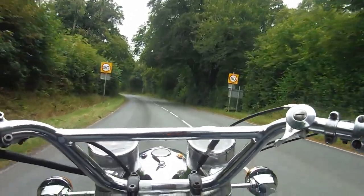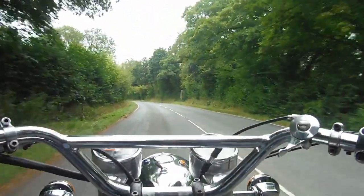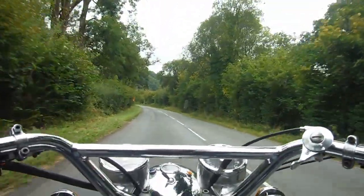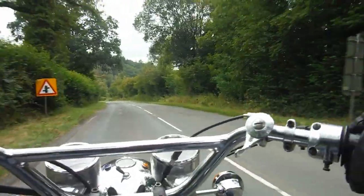Well, we got a fair bit of clutch slip there. These were quoted as being anywhere between 52 and 56 brake horsepower.